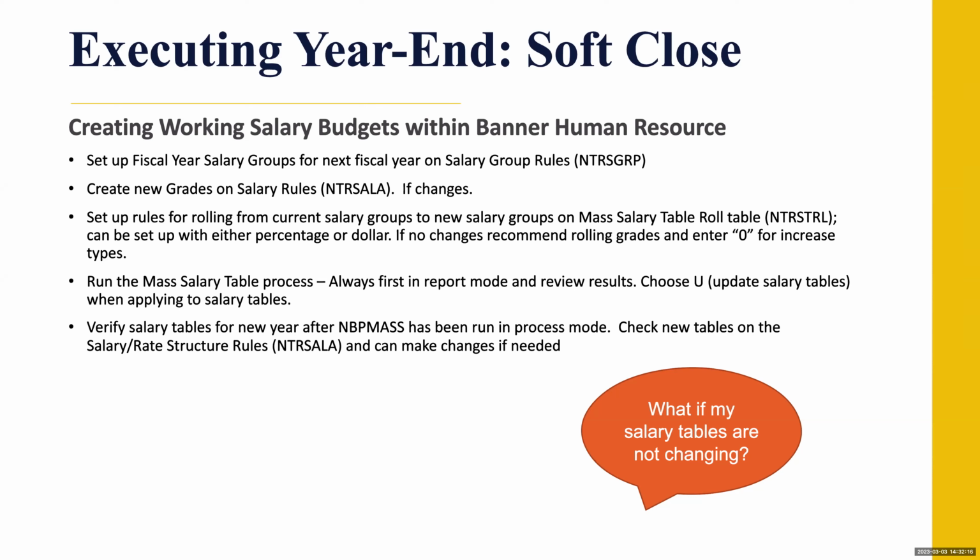It is strongly encouraged you do this. I do know that some organizations sometimes don't roll if they don't have an increase. We still encourage you to roll, but roll with a 0%. That's perfectly fine to do. It does a lot of other things when you roll and keeps all of your salary tables in sync with your fiscal year. It also allows you to do some reporting, and you can do some comparisons against salary structures. So again, if you currently do not follow this process, you can turn it on at any time. And if you don't have an increase, we certainly can roll a 0% or a $0 amount if your salary tables are not changing.